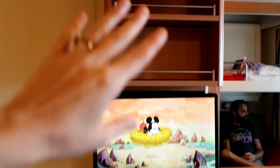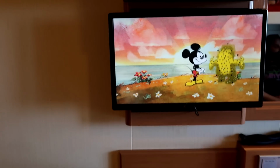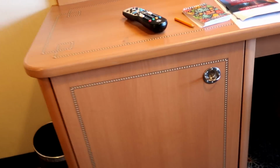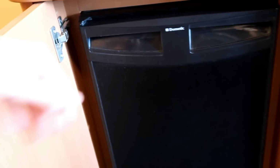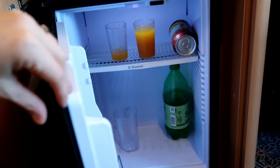There's some shelves above the TV. This TV does come out and swivel if you need it to. Down here is a fridge, which came in handy for Frank's beer, and I have some ginger ale, and Max put my juice down in there.